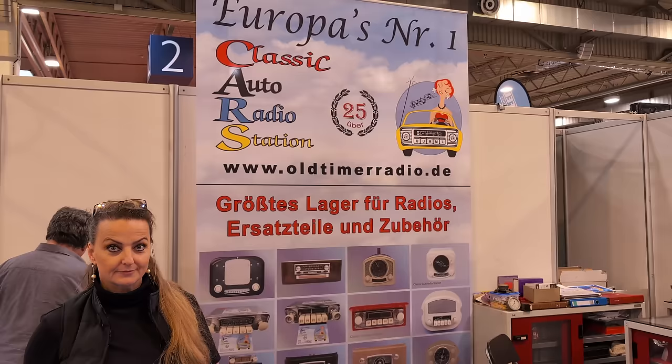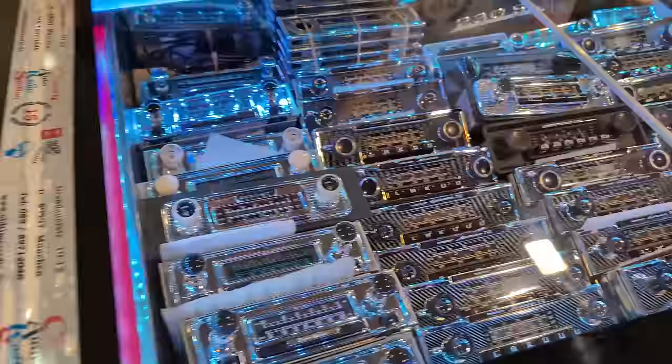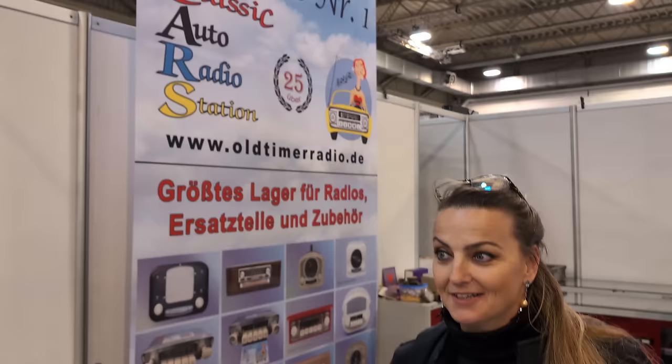If you need a radio rebuilt, look at this, people. Incredible amount of Becker Europas. Yes, and also the block. Yeah. Wow. Look how many radios they have back there. Awesome. Okay, thank you. They have the biggest, how to say, magazine, lager, storage in Europe.